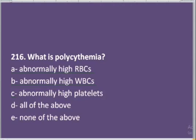So when this condition occurs, when the concentration of RBCs rises abnormally high from the normal range, then our blood becomes thicker, and other cardiac complications can develop due to this thick blood. For example, blood clots. So polycythemia has the risk for blood clots also. So it is actually abnormally high RBCs, that is red blood cells.